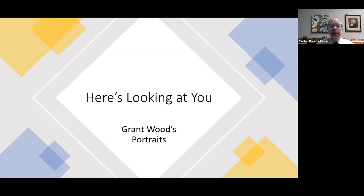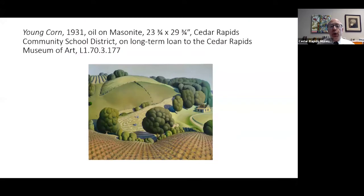I am thrilled to take a very focused look at one aspect of Grant Wood's life and career, and that's his portraiture. Now, I know many people, when they think of Grant Wood, they think of these wonderful images of the rolling hills of eastern Iowa. Eastern Iowa was his home throughout his entire life, and it's not surprising that these images of the landscape that he knew so very well would become associated with him.